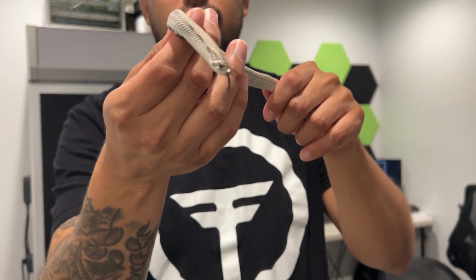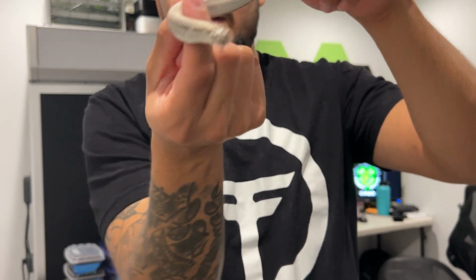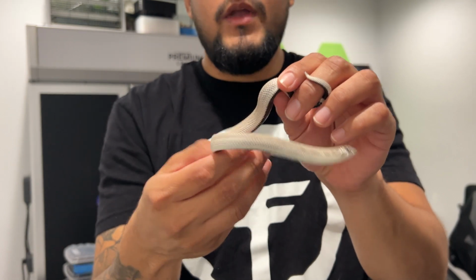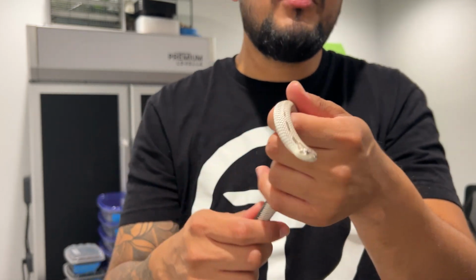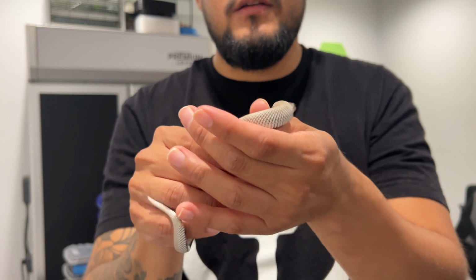It's a female super anaconda axanthic. If you guys know the nickname for that, it's Silver Bullet, because it looks really nice, silver color all the way down, really nice. So we got her just to add to our snow projects. She's snow, axanthic, het albino, so she's a snow maker. She's a little fidgety, so she will also be going to brumation.